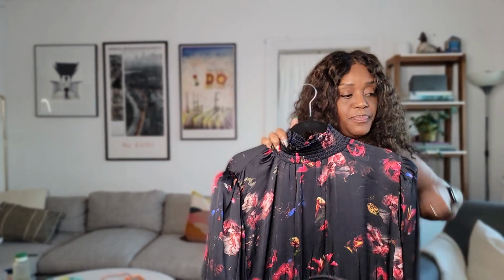Love this dress. I'm gonna move on to the next. Again, it's Karen Brit Chick, an item from the Amazon drop. I'm moving on to the next item.